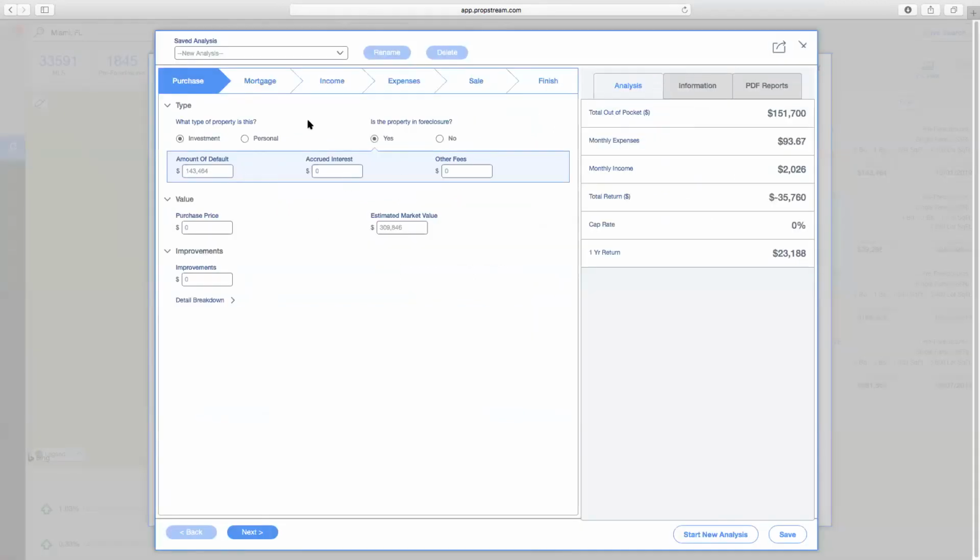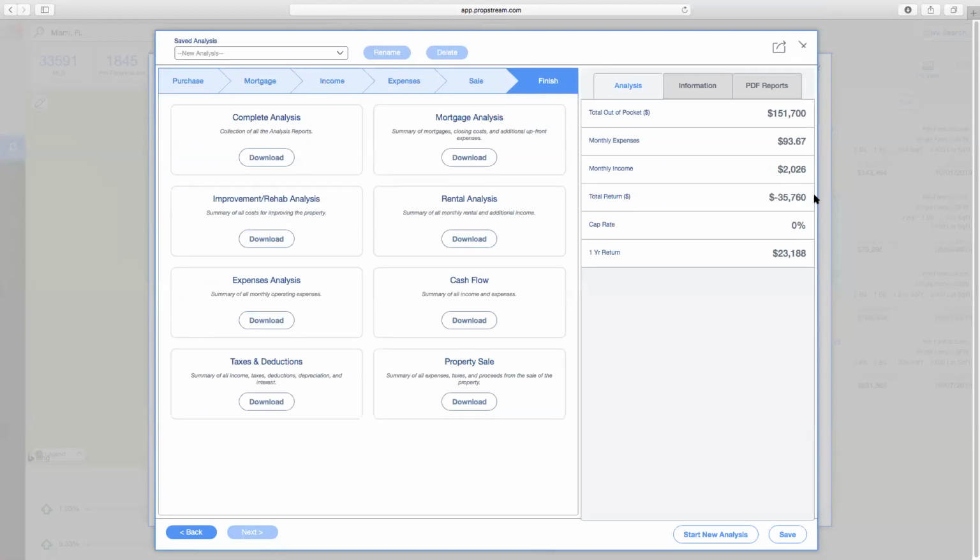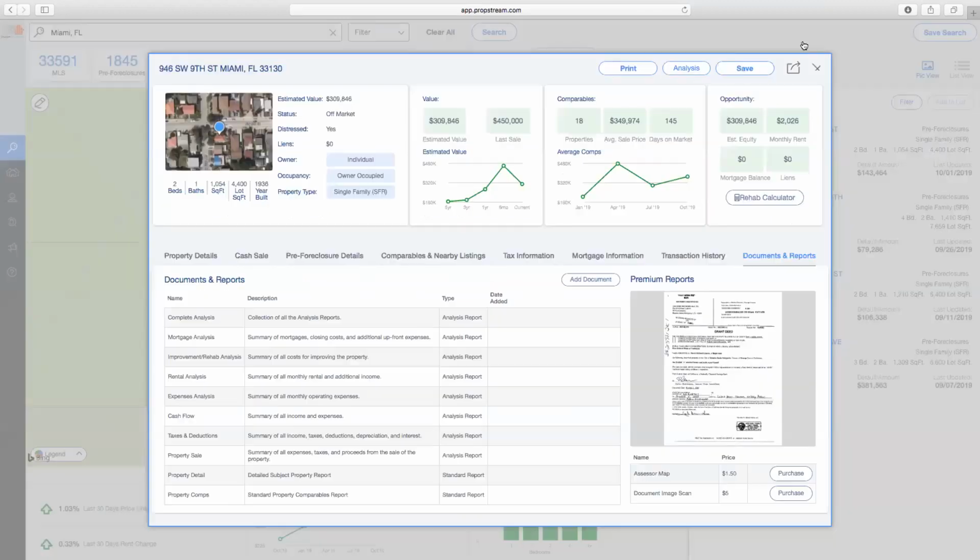We have the analysis report, or the analysis wizard. This will allow you to calculate your ROI if you're trying to cash flow the property, or if you're trying to buy a property and then sell it in 6 months. By going through these fields, you'll be able to calculate what your return will be. We even have reports that you can print out. So if you're trying to convince a hard money lender or private money lender to fund you, these reports will definitely be very beneficial for you.